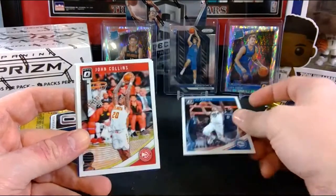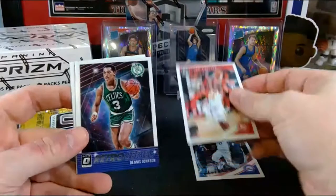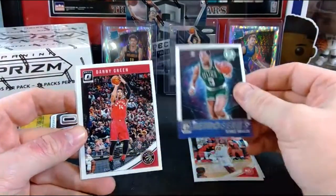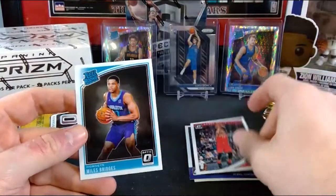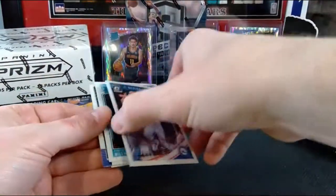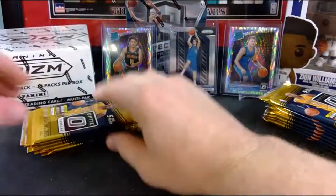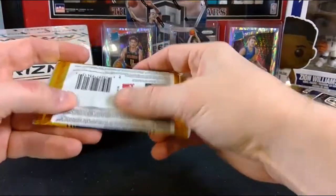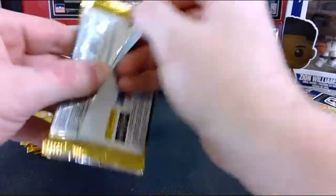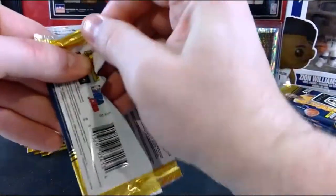So we got J.J. Redick, John Collins. We got a Dennis Johnson retro, Danny Green, and a Miles Bridges, Rated Rookie. All right. What else do we have here? Oh, this is a thicker pack, I mean.